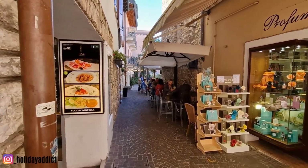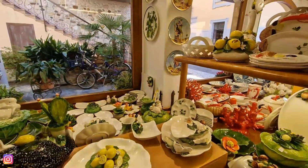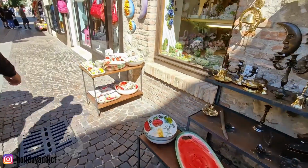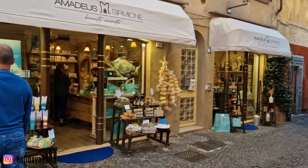A town full of gorgeous shops. You can level up your Italian style in the fashion shops, buy some beautiful locally made traditional souvenirs, food, or tourist art like keychains or magnets. Let's be honest, a magnet is a must-have from any holiday, or your fridge will be very upset after you come back home.